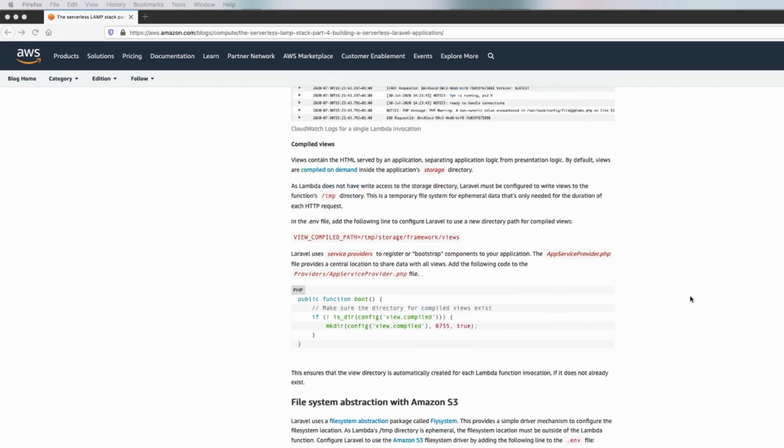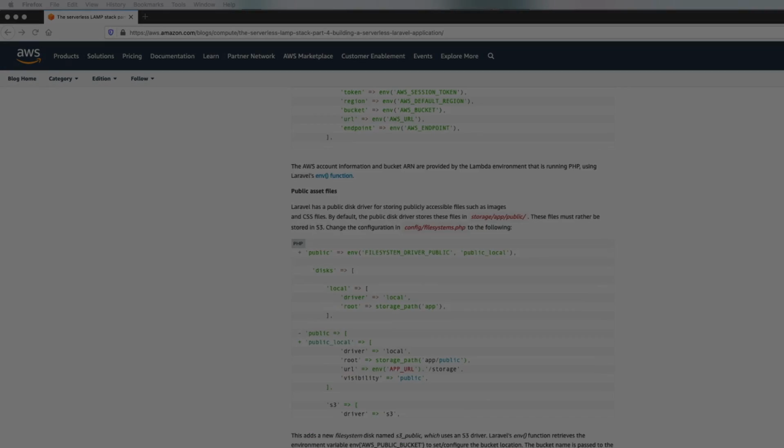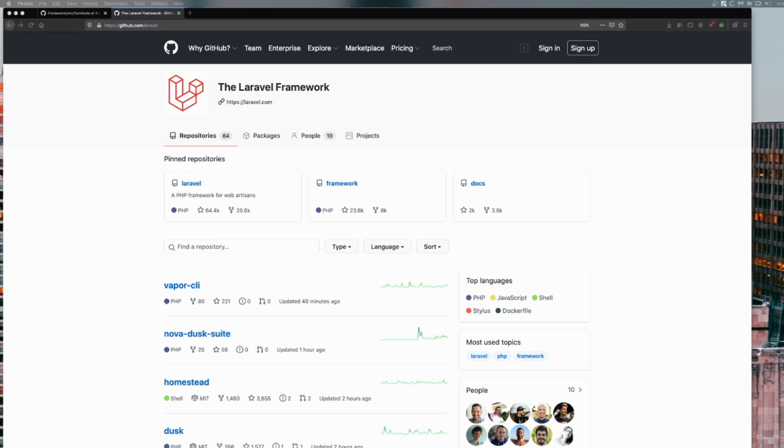You can just compose or install individual pieces of the Illuminate repository. And when you do that, you get the latest software update. And this is very profound for using Laravel Framework in Lambda functions. It is a very handy thing that we can compose or install individual pieces of the Illuminate repository. And I wanted to show you that.